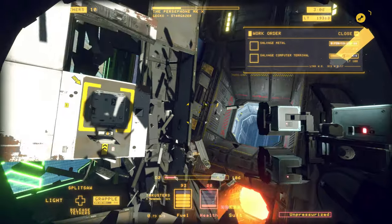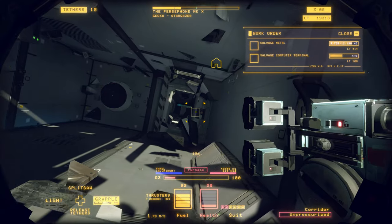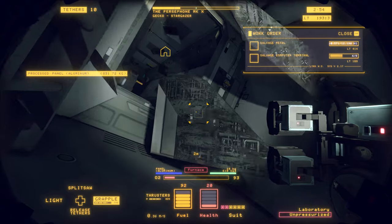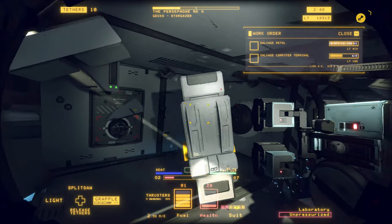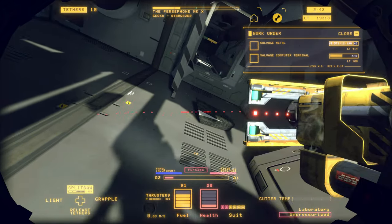So much of this is making determinations about what is worth your time and energy and what is not. Deposit accepted. Alright, we can't focus on both work orders so much that we miss them both. Let's get the computers, although it looks like that's exactly what we're going to do. Son of a gun.